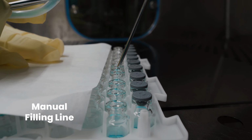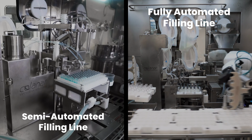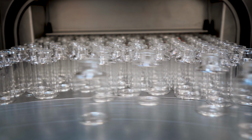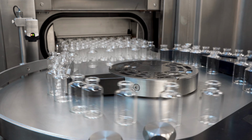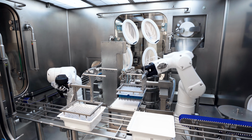Out of our three filling lines currently, our manual line can fill vials, syringes, and cartridges. Our automated and semi-automated lines can fill vials, syringes, and cartridges, and it also provides lyophilization capability for vials. We recently employed our fully automated filling line. The advantages of the automated line is that it's basically a continuous system, not requiring any sort of intervention. Anything that an operator would need to do, the robots can.